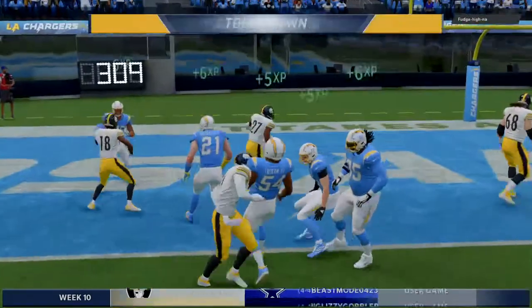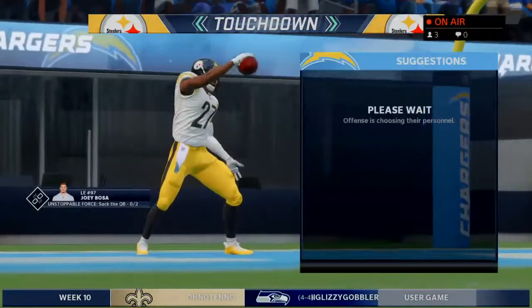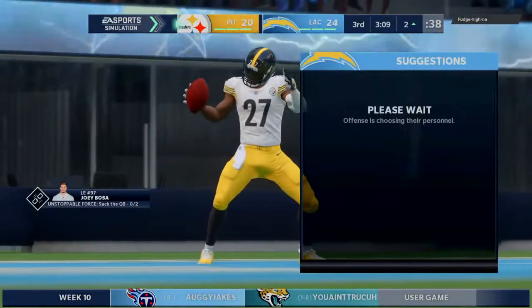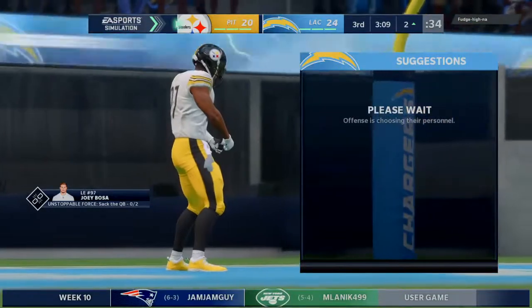And he's in. Touchdown, Pittsburgh. Touchdown. Nick Chubb with touchdown number 8 on the year. And the Steelers have now made this a one-score game.